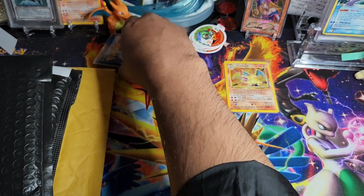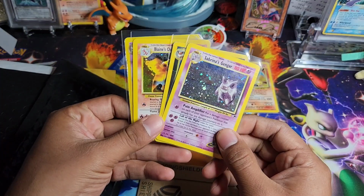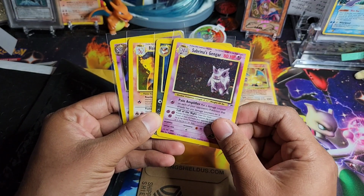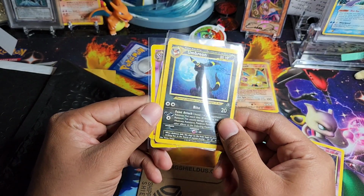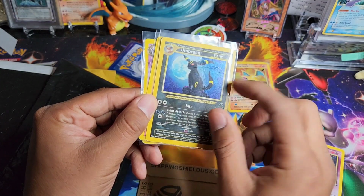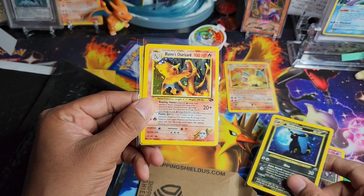And then, actually, talking about PSA 1s, I also got these locally. These are beat up cards. So it's got Sabrina's Gengar, has creases all around, scratched up holo pattern. The back is pretty bad. And then we have an Umbreon from Neo Discovery. Has a nice swirl right there, but these are all creased up. One going this way, one going that way. The card is pretty tattered up too, so it should get a 1.